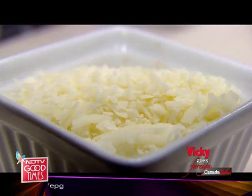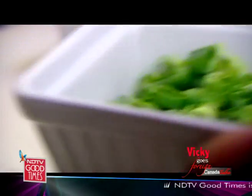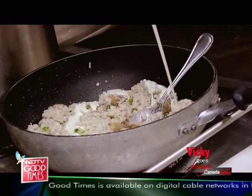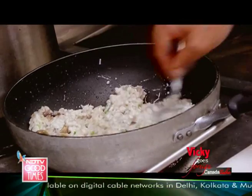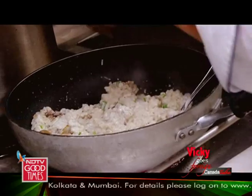Now at this point, we're going to add a little bit of parmesan to the mixture, some chopped green onions. We have some heavy whipping cream. Then we'll rectify seasoning, a little bit of salt, a tiny touch of pepper.